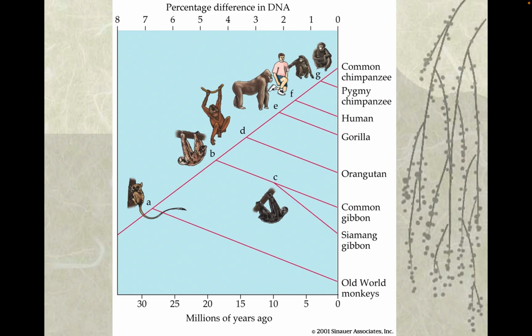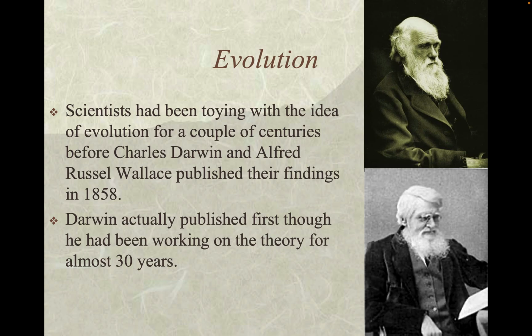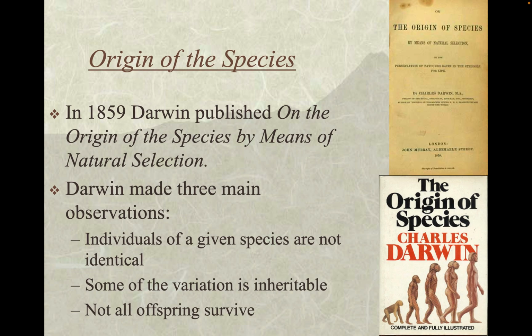We're all pretty close. Scientists had been toying with the idea of evolution for a couple of centuries before Charles Darwin and Alfred Russel Wallace published their findings in 1858. Darwin actually published first, though he had been working on the theory for almost 30 years. In 1859, Darwin published On the Origin of Species by Means of Natural Selection.